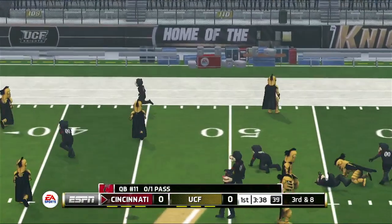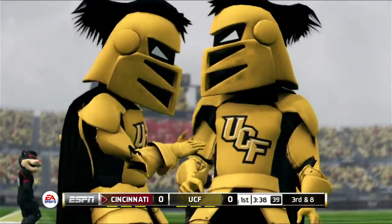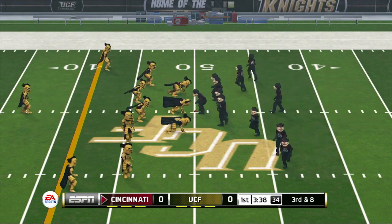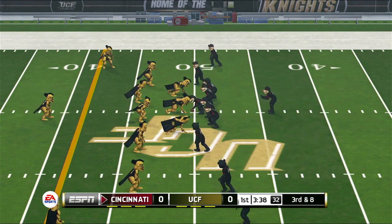And he throws it away. Good job here by the defense. If you let this quarterback set and throw, he'll kill you all game. But they got excellent pressure on that play. Third down now, and they need to get it inside the 42.